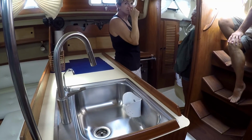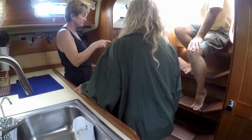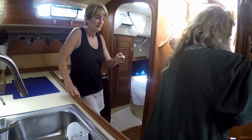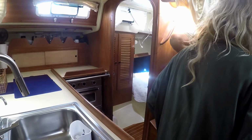How many batteries do you have on for your converter? Well, your battery bank, two, and then one starter battery. They seem to be bigger than a car battery, but they're not that big. Probably just two marine deep cell batteries.